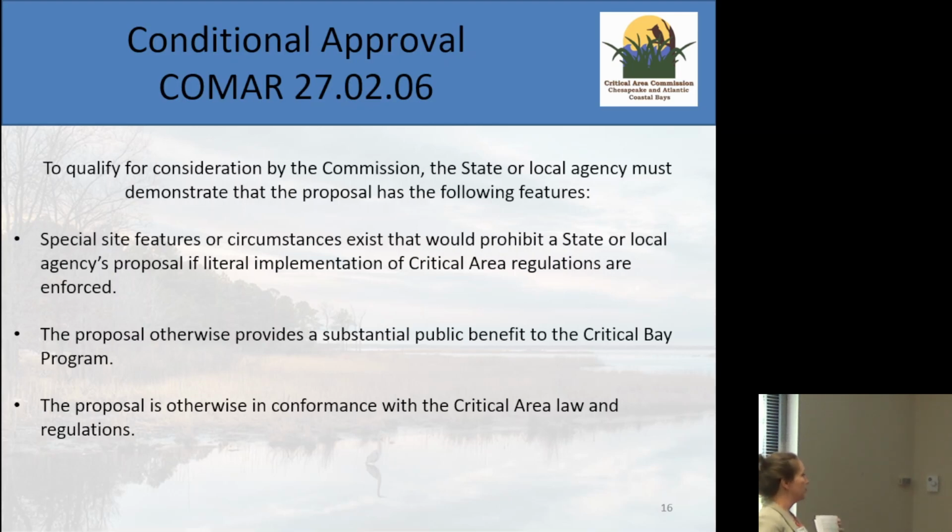The first criteria is that due to special features or circumstances at the site, the following state or local agency critical area regulations, it would be difficult to enforce them given the site itself. So, like I said, the existing road path is in the buffer currently. It is being further inland, there will still be the paths associated with it. However, the project really couldn't be done without impacting the buffer, just because of where that existing path is currently located. So, does the proposal otherwise provide significant benefit to the critical area program? This is a heavily used park, I believe. There is a lot of public use of it, particularly during the nicer weather months.